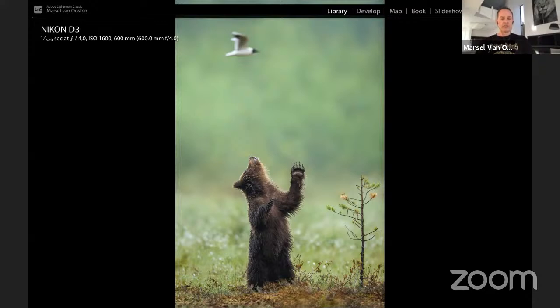However, in terms of the technique and how fast you need to think, wildlife photography is so much more difficult than landscape photography, because with wildlife photography, everything is fleeting. And even though a sunrise or a sunset is also a fleeting moment, you can plan for that. You know exactly how long it's going to take. But with wildlife, you always have to be prepared. You always have to expect the unexpected.